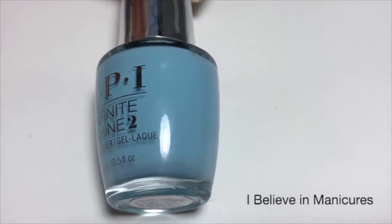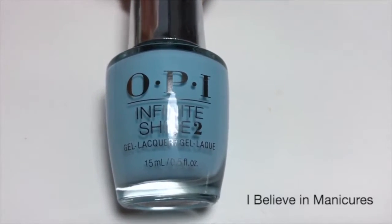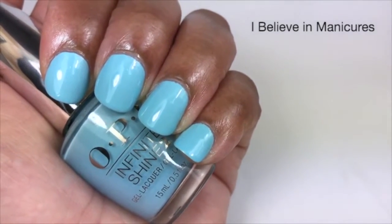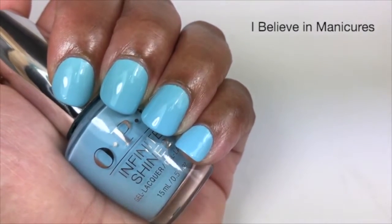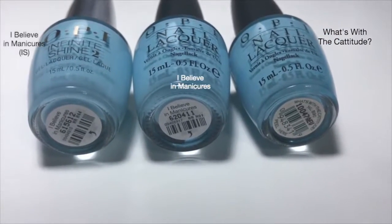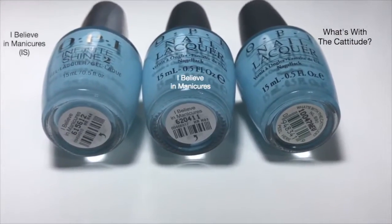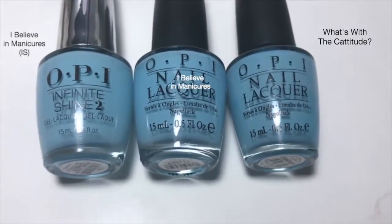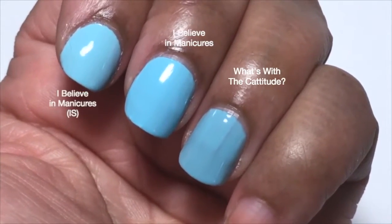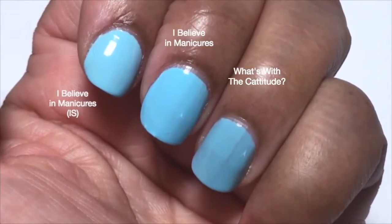Next up is I Believe in Manicures in the Infinite Shine finish. Now at first I thought, why would I buy this polish? It's exactly the same as the other I Believe in Manicures. But once I show you the side-by-side comparison, you'll notice that there is a slight difference between the two. The dupe I chose for these is What's with the Catitude, also by OPI, and all 3 blues look exactly the same here in the bottle, but once they get on my nails, you'll be able to tell the difference. The Infinite Shine, I Believe in Manicures, seems like it has much more white in it than the regular finish. See how they look exactly the same in the bottle until you put them on your nails?